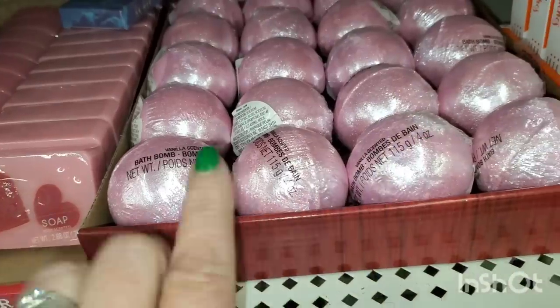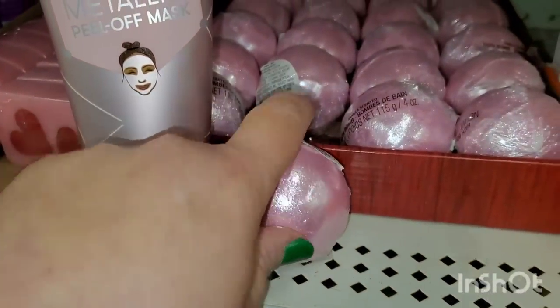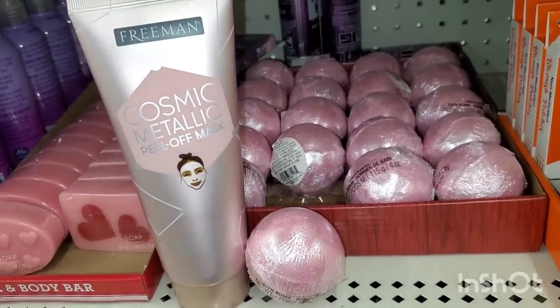And they're like shiny and metallic pink. Those are super pretty bath bombs. Those would be cool with the cosmic metallic peel-off mask because they're both metallic.